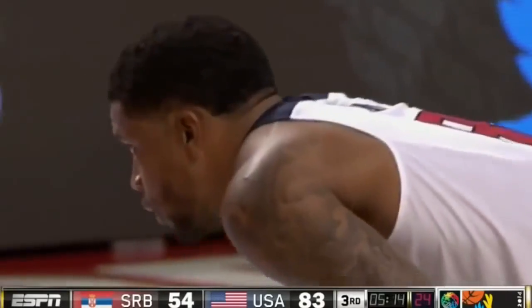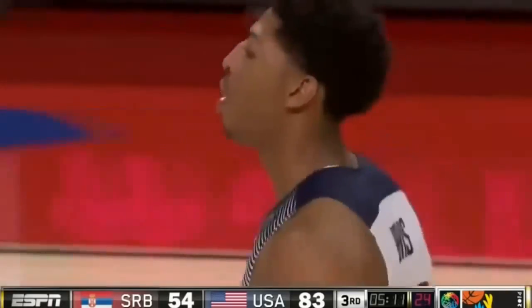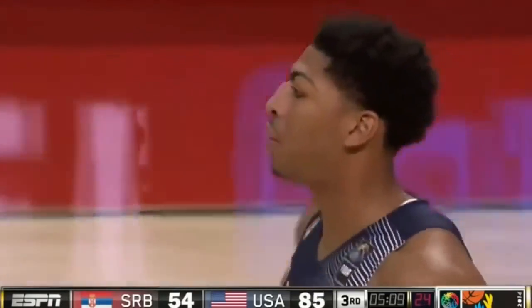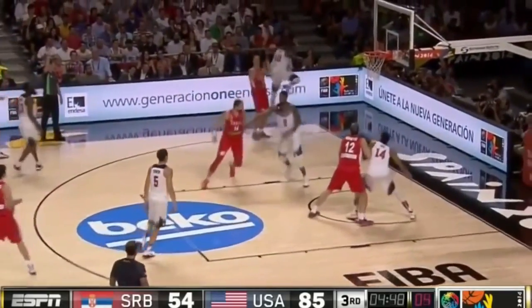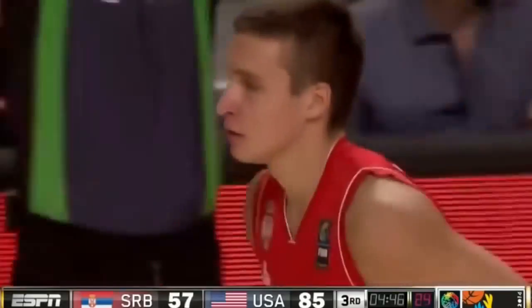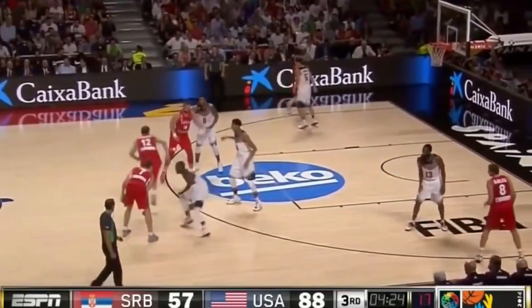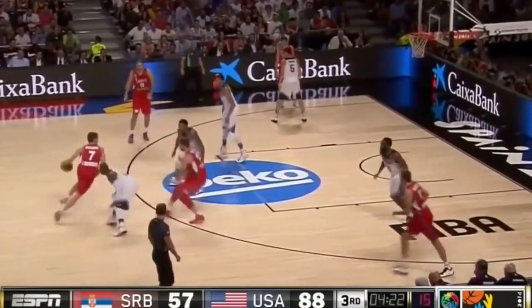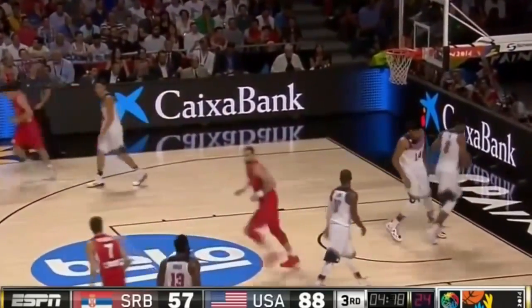Nenad Krstic knocks down the jumper. He is the mother of invention when Team USA shoots 11 of 15 from three-point range in the first half. And there's Anthony Davis. See, this is good disruption overall defensively. Three by Bogdanovic, drafted this past summer. Irving's up to 23 points, 5 of 5 from three-point range as Bogdanovic knocks down another.